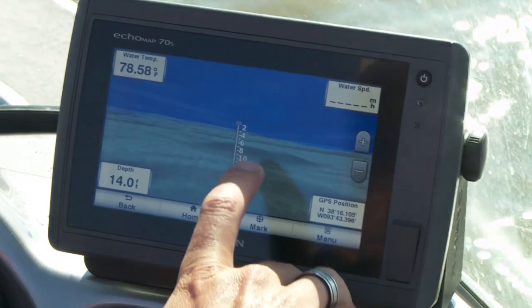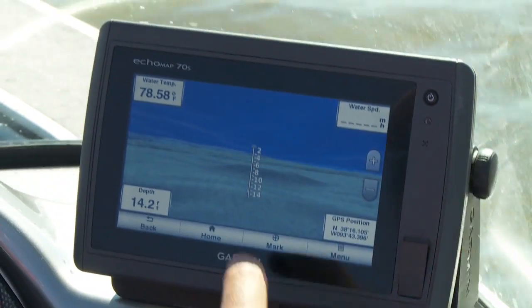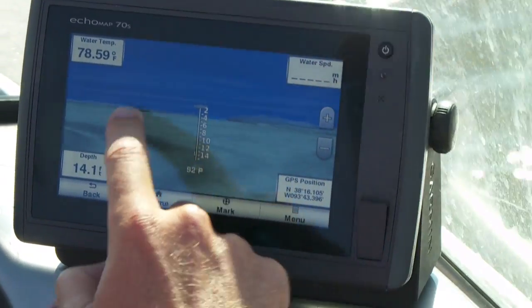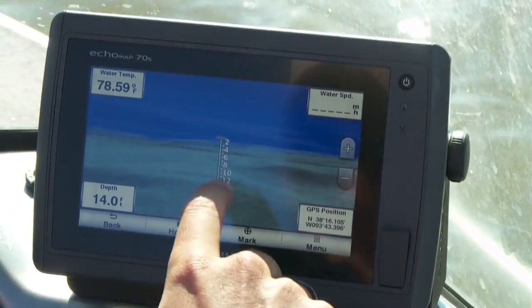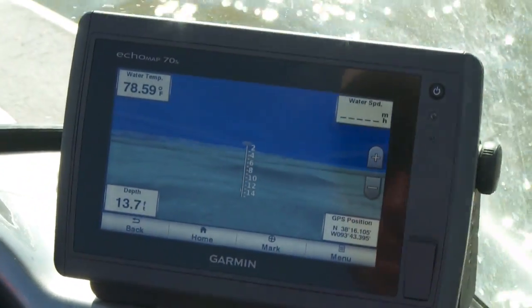We'll get it blown up here. You can actually see that dark spot right there. You can actually see that hump. That's right. Now I can spin around and show you that the channel is right here behind us, this creek channel. And we're dragging that same hump we just saw is right here. And we're just pulling these baits across the flat, up on that hump, and right back down the other side.